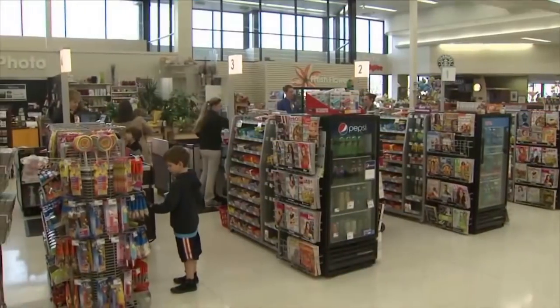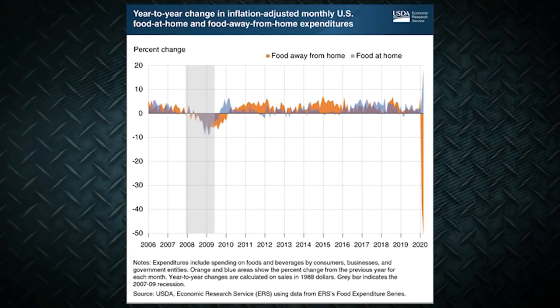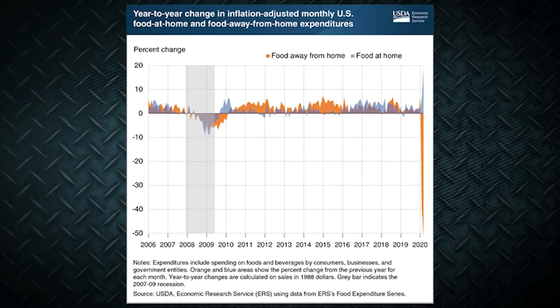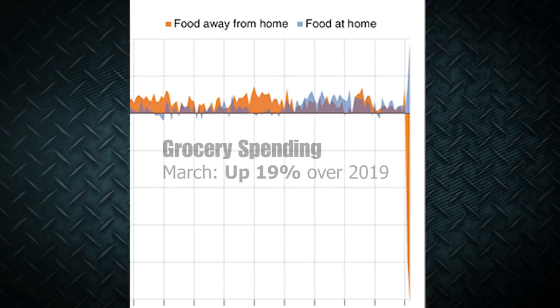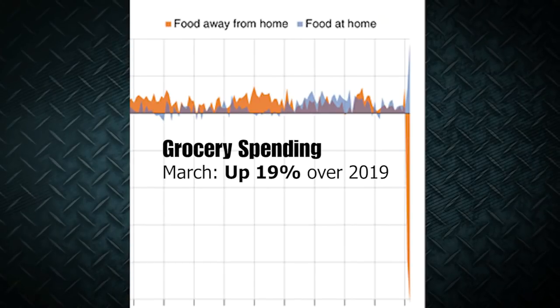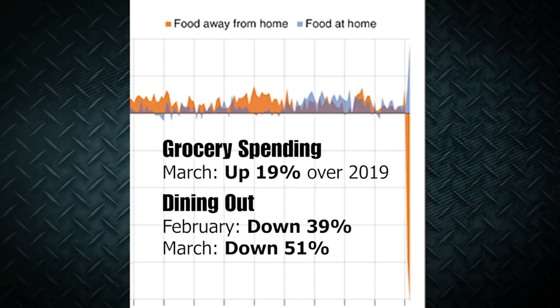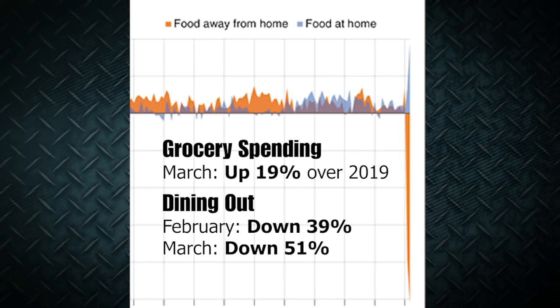And just how much has the coronavirus impacted Americans' food spending? We'll take a look at this graphic. USDA reporting spending at grocery stores and other food-at-home retailers was 6.5% higher in February compared to the same time last year. Well, in March, it was 19% higher. That part of the graphic there is in blue. As for eating out, the information in orange, you can see the dramatic drop. Spending in February, 39% lower, and in March, a whopping 51% lower. And that's it for news. Now let's check on some recent auction prices from around the country.